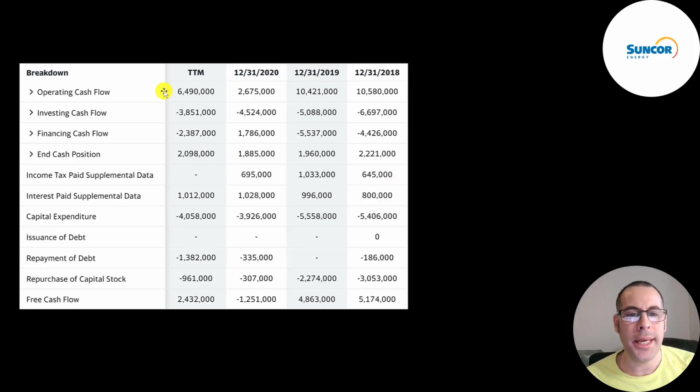This is the company's statement of cash flows. The top line is operating cash flow. That's how much cash the company generates from its operational business. You could think of operating cash flow as net income converted to cash, because net income is your accounting profit or loss. It's not actual cash. So you can see they generate lots of cash flow each year, even in 2020 when they had a loss. Because there's lots of non-cash items that get passed through onto the income statement that bring down your net income, but they don't affect cash flow.